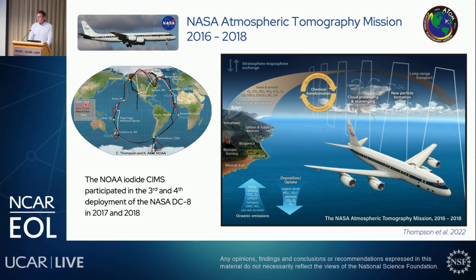It was constant profiling, so it was something like 10 minutes at the highest altitude, and then we'd slowly descend to about 500 feet, and then fly about 5 to 10 minutes at the lowest altitude, and then just return to the upper atmosphere. And we did this across the entire globe. So this was a really remarkable project, a huge data set.